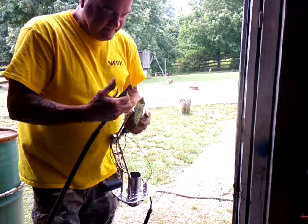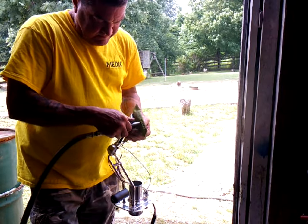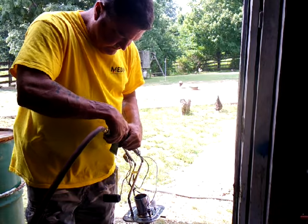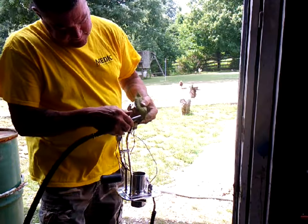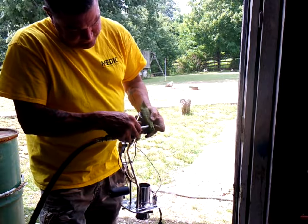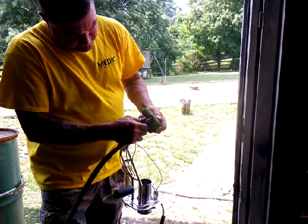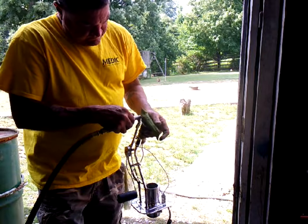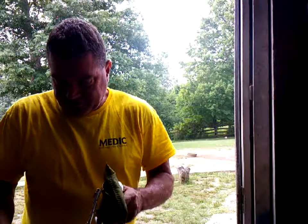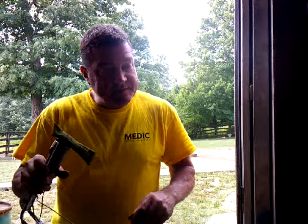To be honest, I don't feel much air. Not feeling much air going through that. Couldn't really feel much air coming through this, but what I did is the old-fashioned way. There's air going through it.